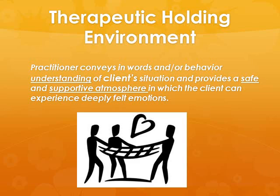our understanding, we're creating this safe and supportive atmosphere where the client can feel completely free to share those deep felt emotions. And so we contain that space, and that's what's considered a therapeutic holding environment, when we can allow that safe space to be created. And because we have established boundaries and norms and a culture, as well as our own empathy and warmth that we bring to the situation, our clients can then feel safe to unpack some of that emotional and all of those challenges that they've experienced.